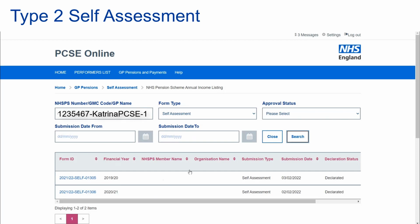Once PCSE have checked all of the details on the form, then I will get an updated status here, and that will either tell me that the form has been approved and there's nothing else for me to do, or if there are any issues with the form, then my form declaration status would be rejected, and I can open the form and check the reasons and comments that have been put there by PCSE. And the other thing to mention, of course, is where there is a difference between the contributions that I've made and the contributions that I should have made, then the appropriate adjustments need to be made so that the end of year reconciliation is completed.